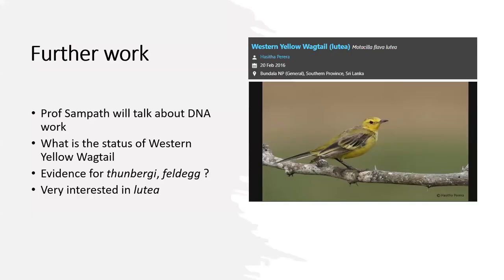Just to talk about lutea a little bit further, Sampath will talk about the DNA work, but I think it's quite interesting that it looks like Eastern Yellow Wagtail is emerging as possibly the dominant form in Sri Lanka, certainly. And it will be great to get greater clarity on Western Yellow Wagtail. What evidence is there for Thunbergi occurring here? I have not seen a grey-headed yellow wagtail that calls like a Western yellow wagtail in Sri Lanka, having now looked at thousands of them.